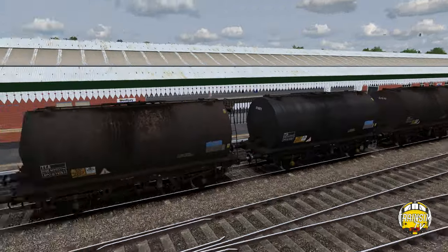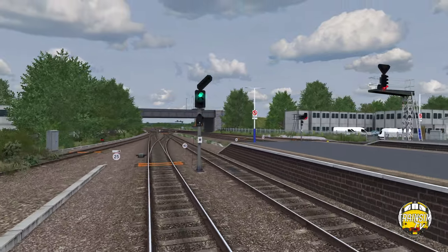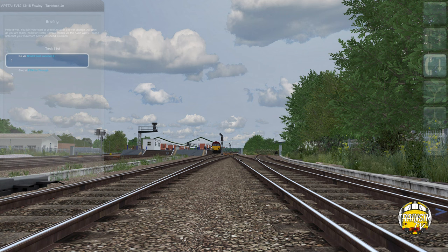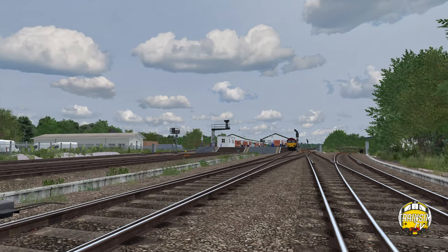So what we're going to do first is get on our way from here at Westbury. We'll set off, and then we'll talk about the pack as we go along. There is one scenario included with the pack, and that is the one we're playing here. It's on the Just Trains Southwestern Expressways route to Reading, and you drive it from Westbury, which is where we are here, to Bristol. It is the well-known working 6V62 Tavistock tanks, and I'll go on to talk about that in a few minutes. I'll just let you enjoy this leaving for now.